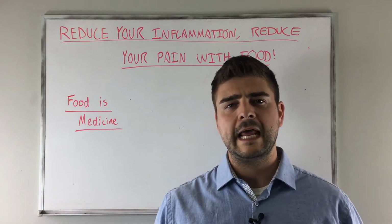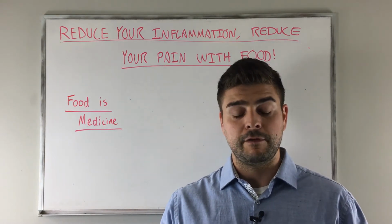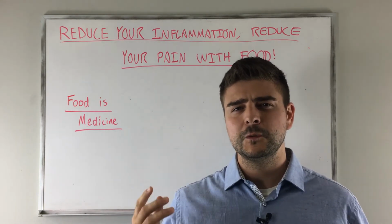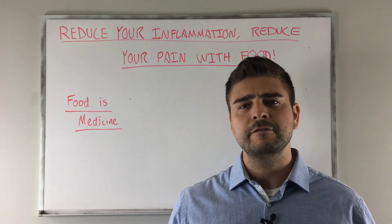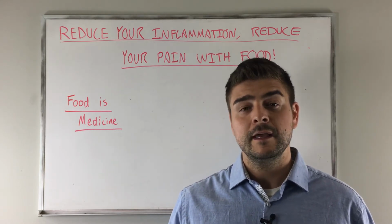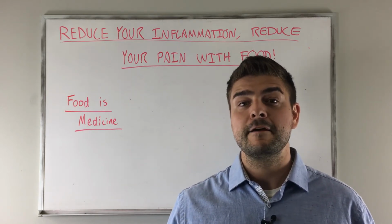A lot of you understand how food could be used as medicine. It has a huge impact on your health. That makes sense, especially in the context of hypothyroidism, autoimmunity, or anxiety, let's say. But when it comes to musculoskeletal patients with low back pain, neck pain, knee pain, shoulder pain, headaches, etc., they don't often think about how much of an impact food can have on their recovery. And when I say food has a major impact, I'm not just talking about them feeling better. I'm talking about them getting rid of their pain faster.